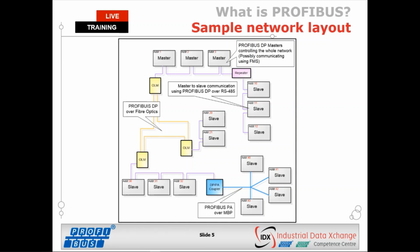The communication with Profibus is two-way, so devices can receive information from controlling stations, but can also send information to controlling stations. The data that's sent via Profibus could be simple inputs and outputs, but it could also be advanced or sophisticated communications from things like VSDs or process analyzers. So on this sample diagram, you'll see a couple of things. At the top here we have something called masters.